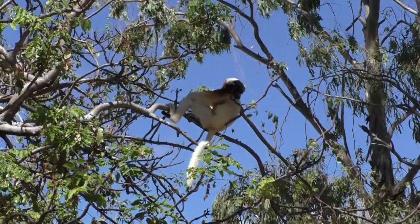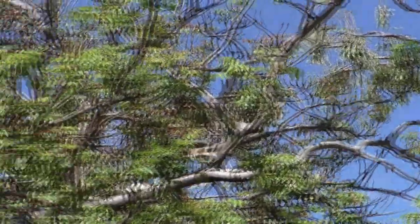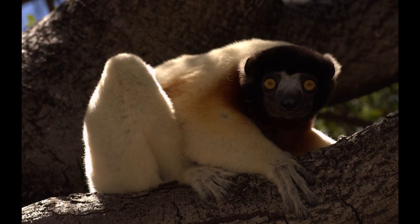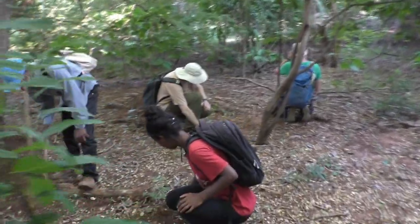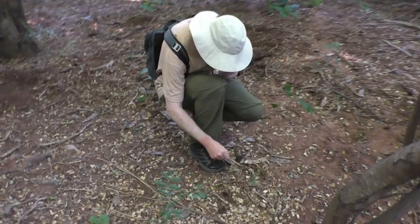Sifaka, another kind of lemur, are also found in this forest. Searching for chameleons by day is very difficult, but there is always a chance of finding Brookesia species in the leaf litter.